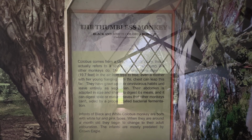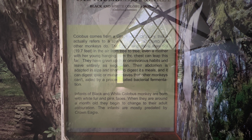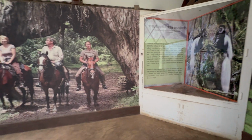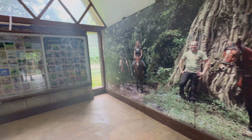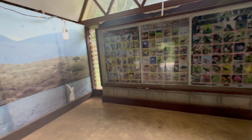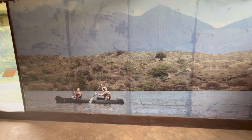By the door, there was information about the black and white colobus monkey, also called the thumbless monkey, since they do not have a thumb like other monkeys. A large photo displayed horseback riding, which is one of the unique activities you can do in the park. Next, was a large display of the extensive variety of birds you can see, and finally, there was another large photograph of canoeing, that you can do in the park's Momella Lake.